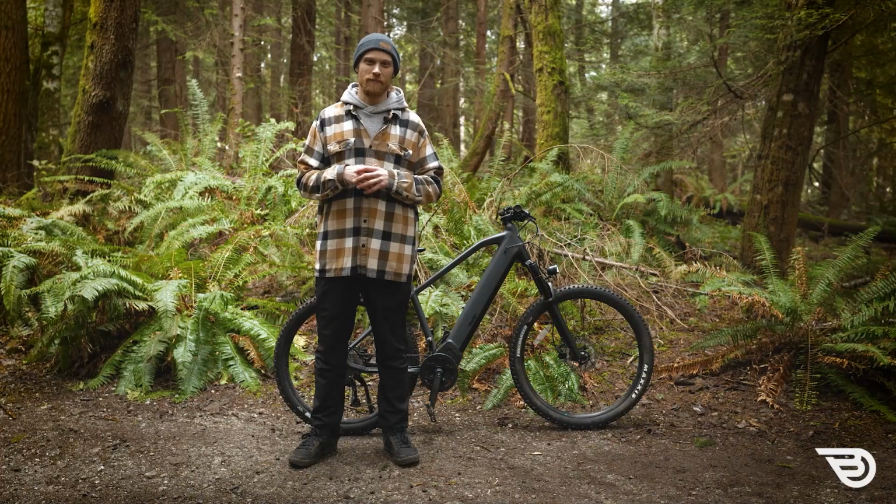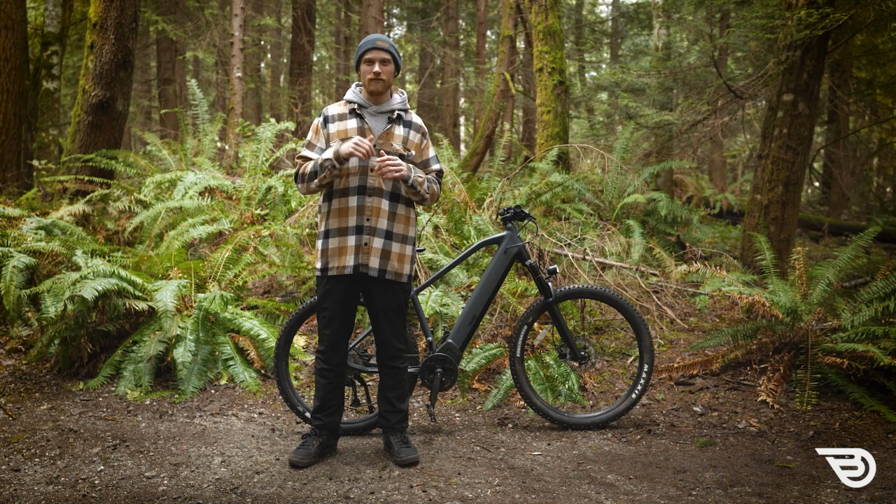Moving on to the cons. We're pretty hard pressed to find a lot of cons with this bike. Overall, it's a really well-spec'd and well-designed bike for the price point. But here's a few things that could be improved.